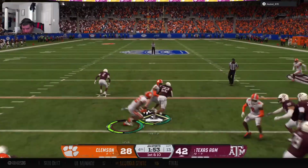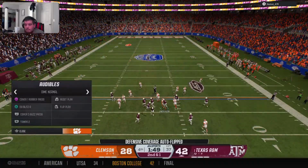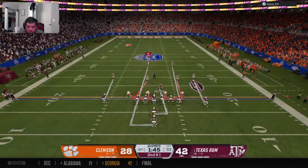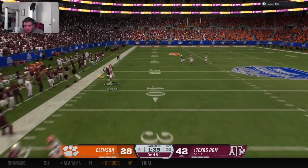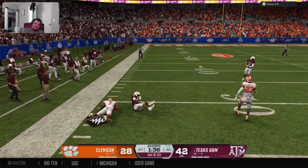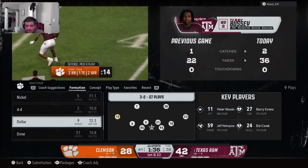Pounding away with the run game. They'll bring him down just short of the 20. The Aggies will hustle to the line here to run the hurry-up. Off the play fake, he'll look to throw it. Looking deep down the left side. And it's hauled in way downfield. They bring him down, but a big chunk of yardage on the play.